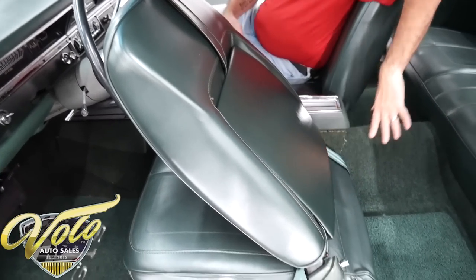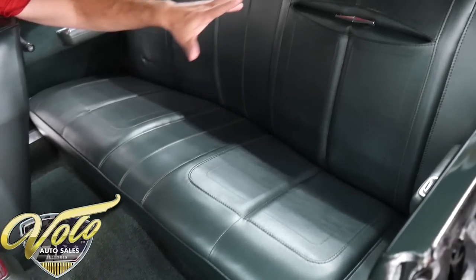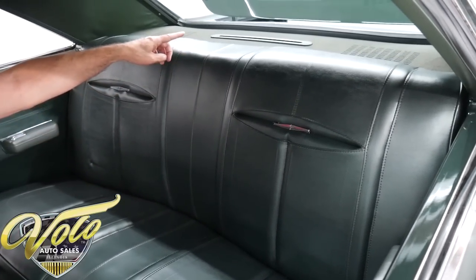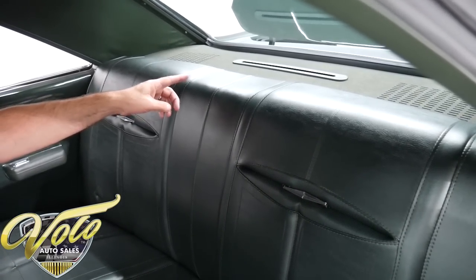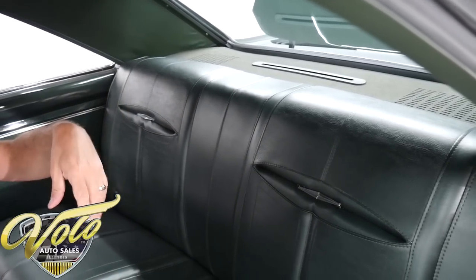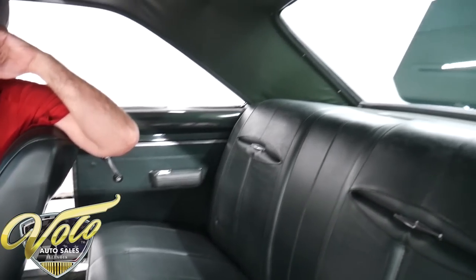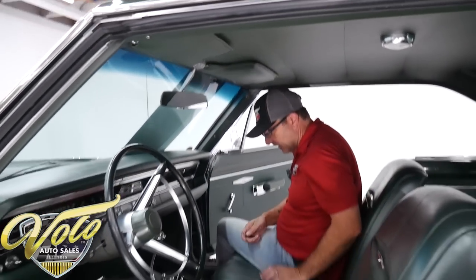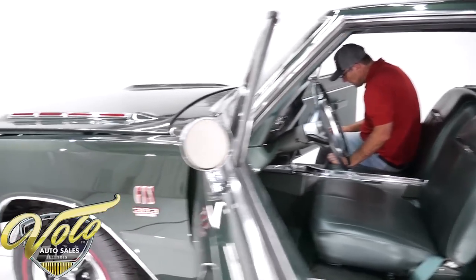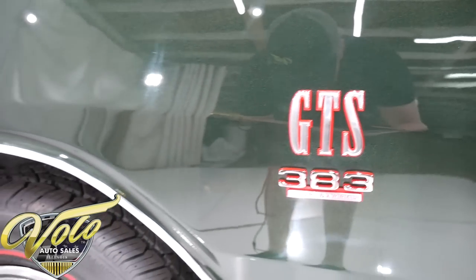The backs of the seats, side panels, armrest, everything back here is excellent. You can see that rear shelf, that slit in the middle, that's the rear defogger. It just blows air on the window. Headliners replaced, visors are replaced. Dome light's not working. Very nice inside. And if they put sound deadener in the trunk, probably has it in the car too, under the carpet.